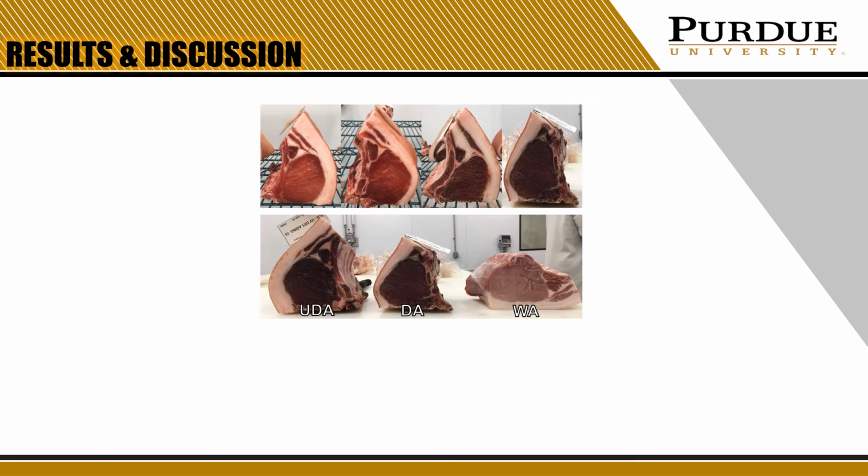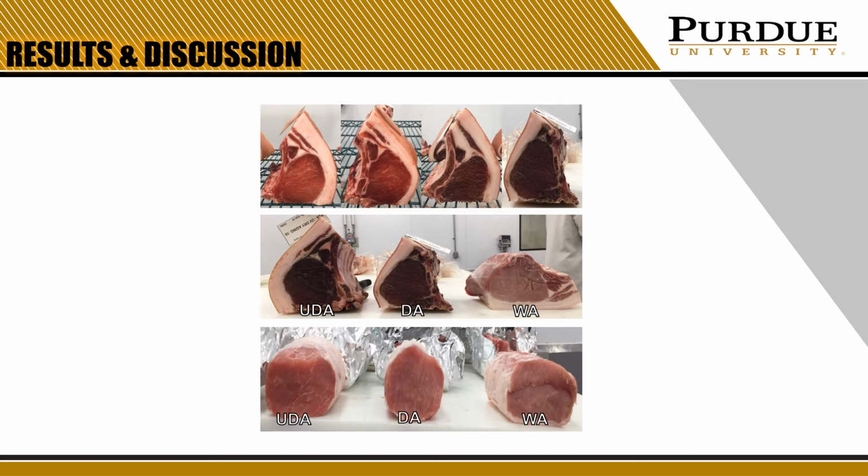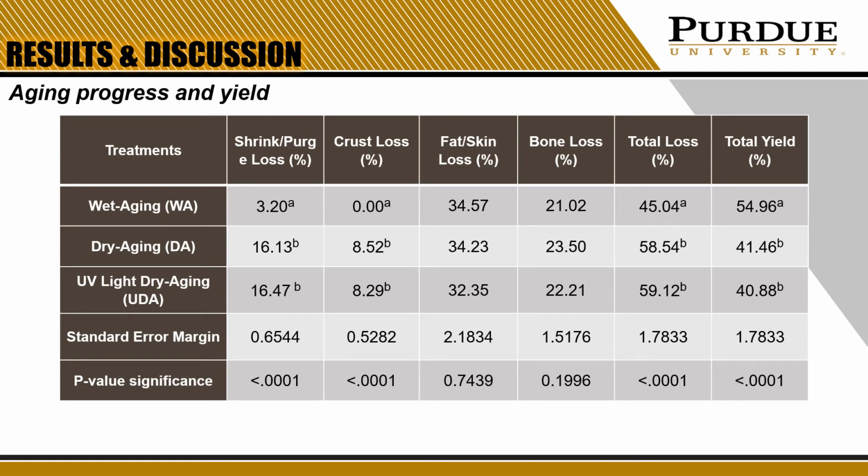From left to right, UV dry aging, dry aging, and wet aging loins are shown. UDA and DA are both darker on completion of aging. And once the crust was trimmed, the samples appear similar. In this table, least square means of loss during dry aging of pork loins are shown.